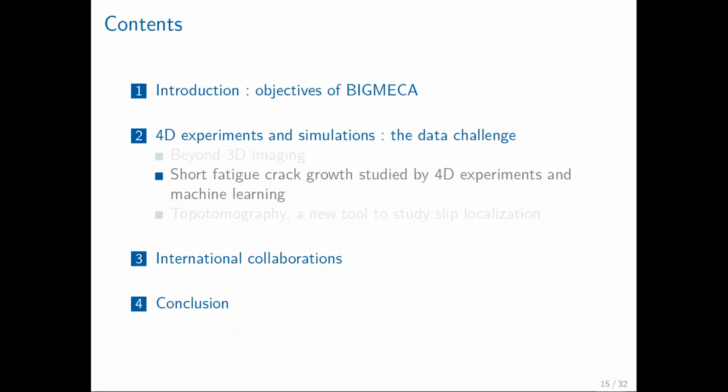Okay, so that was a bit of the tools we want to use to do these 4D experiments and the concomitant simulation. And we already understand that there is a big data challenge here because of the amount of data that is involved and the difficulty to manipulate it. And part of this will be answered in Aldo's talk.